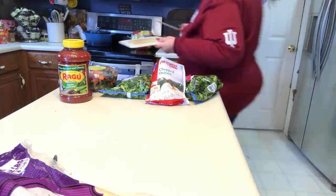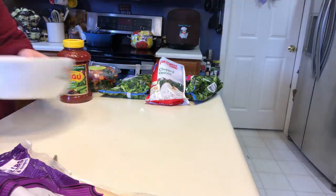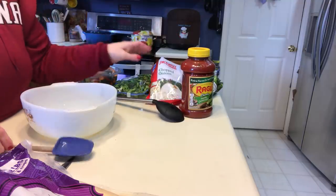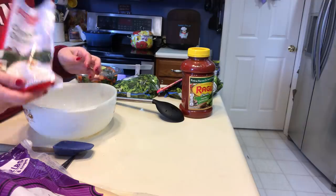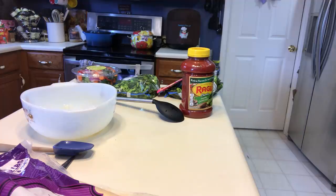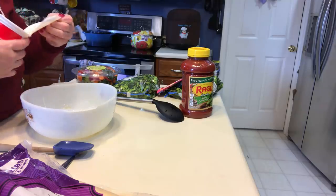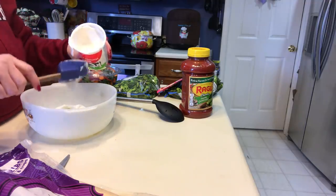So what's left? We have to put together the tater tot casserole. We're getting done, guys. Yay! So let's put the tater tot casserole together. Let's add some onion to this bowl. I'm just going to add what's left because I don't want to save it. And let's add a thing of sour cream. Actually, I only need about 8 ounces, I think, and this is a 16 ounce container.